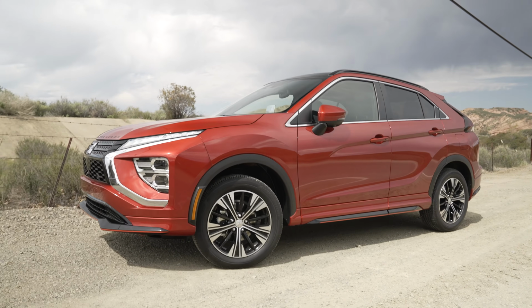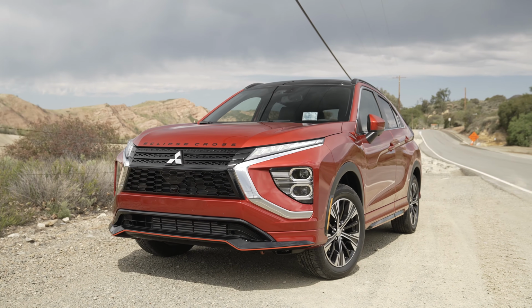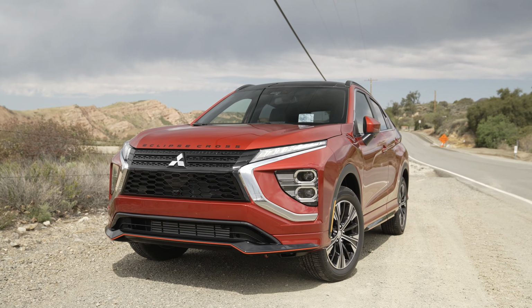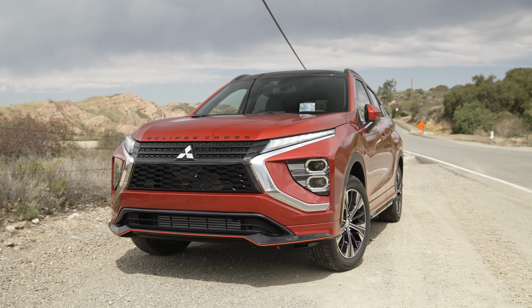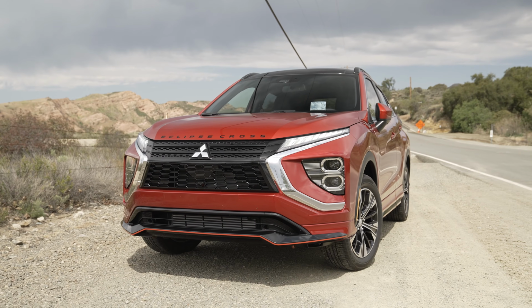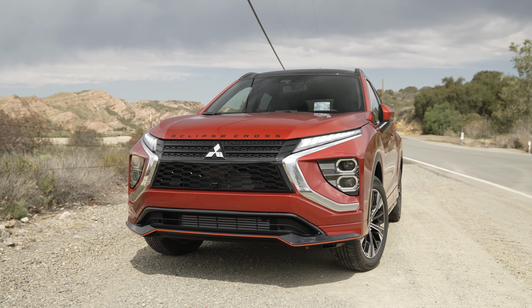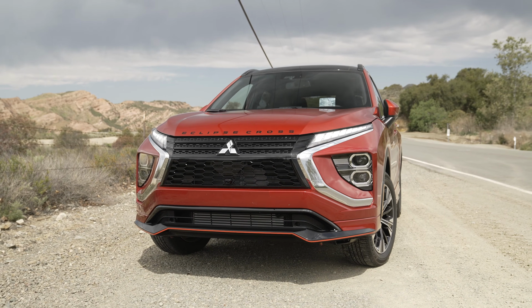It is under $35,000, and that includes Mitsubishi Connect subscription, the red diamond paint, which is nice and looks extra. The SEL Touring package on top of the regular SEL is $2,100. You get heated rear seats. Both front seats are heated, which is very nice. And a few other things. And it has adaptive cruise too. So you're getting a top spec vehicle for $34,000.